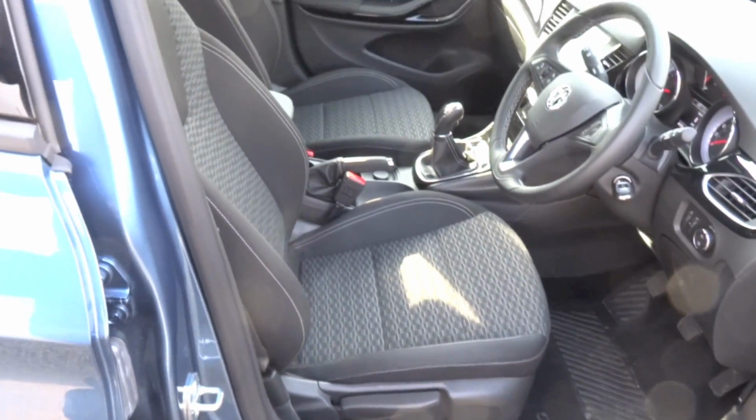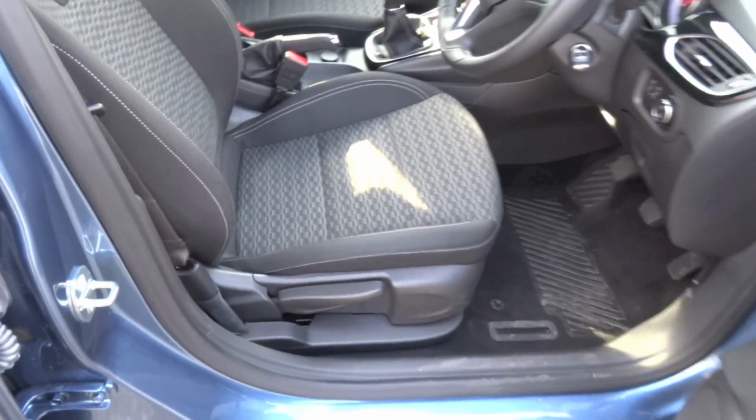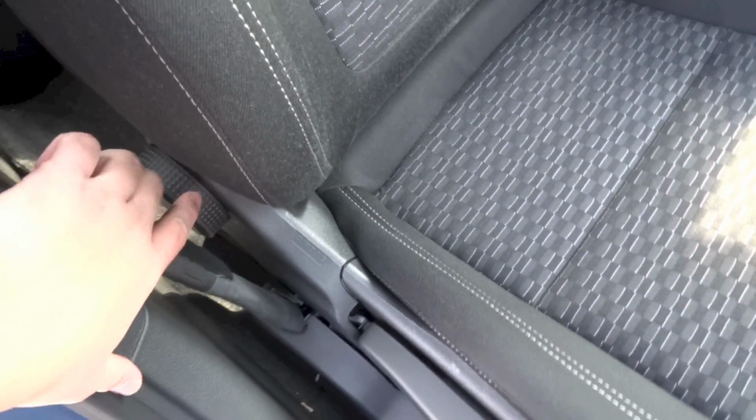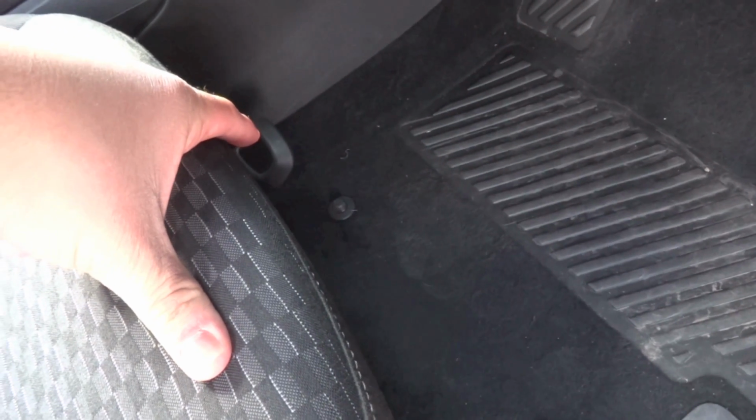The driver's seat in this Astra SRI does get full manual adjustments. This knob controls your seat back. This lever controls your seat height, and that lever down there controls your seat position.